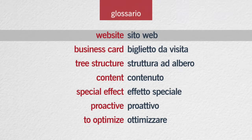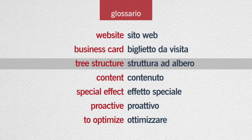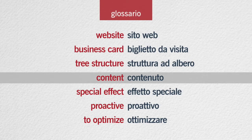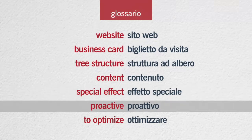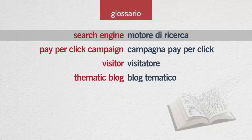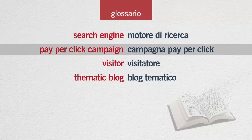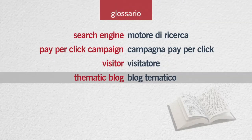Website, business card, tree structure, content, special effect, proactive, to optimize, search engine, pay-per-click campaign, visitor, thematic blog.